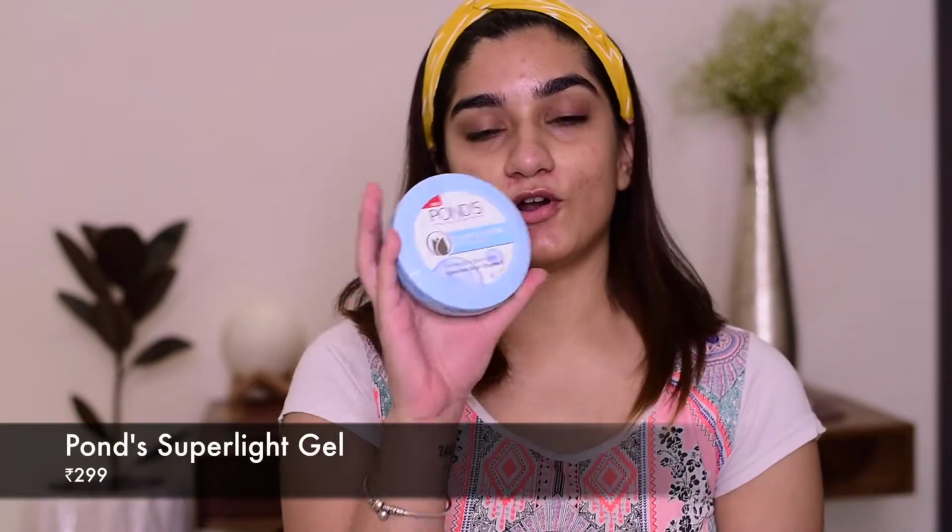So the first step is to prep the skin, and for that I'm going to use this Pore Superlight Gel. It's an oil-free moisturizer and I really love this. It's very lightweight.